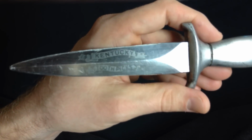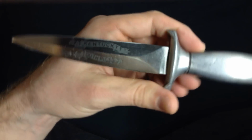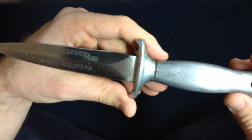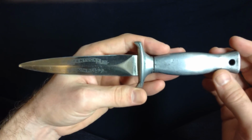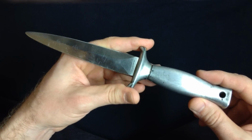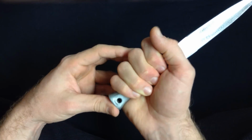You can see that it says Kentucky Toothpick. And down here it says it's made by Frost Cutlery. Surgical steel. I love the shape of this. It reminds me of a dagger that would be used by a Dungeons and Dragons character. Once again, it just fits my hand perfectly.